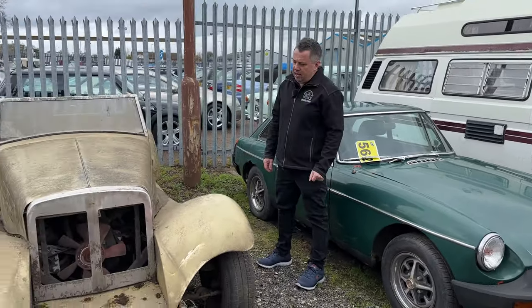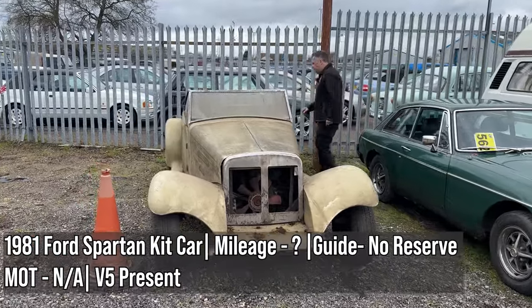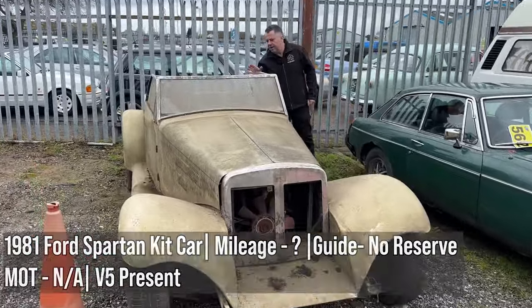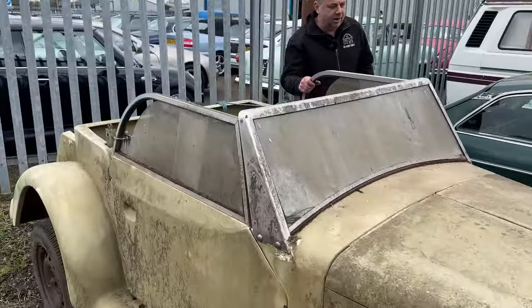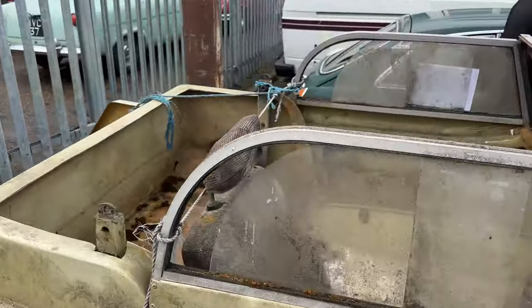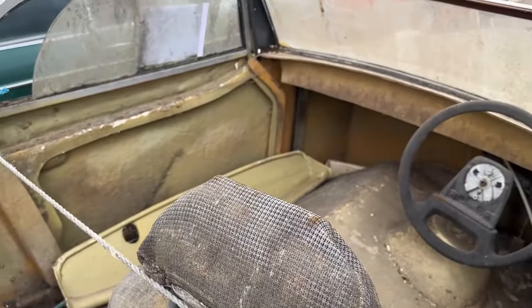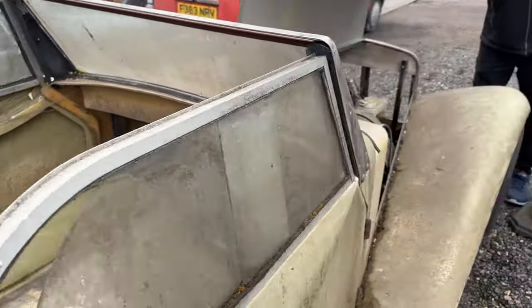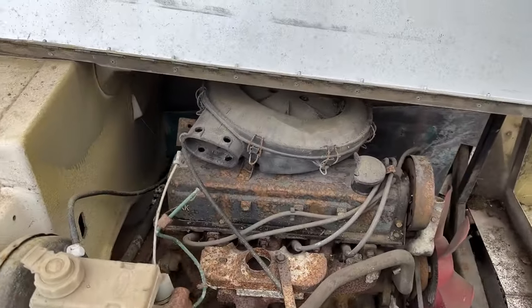And last, and by every means least, possibly not everyone's cup of tea, but they certainly were fun back in the day. I think this is a Spartan kit car. Oh, right, okay. So somebody will tell me what this engine is underneath. They'd usually be Triumphs, I think. Look at that. But let's just lift our flap up. Oh, here we go. You poke in there, and some smart aleck out there will tell us exactly what that is.